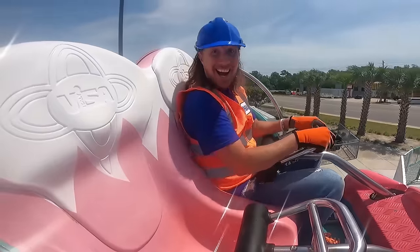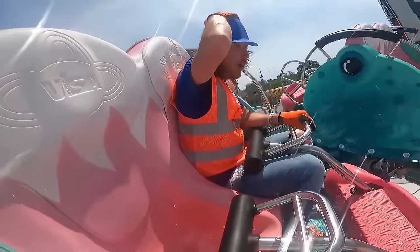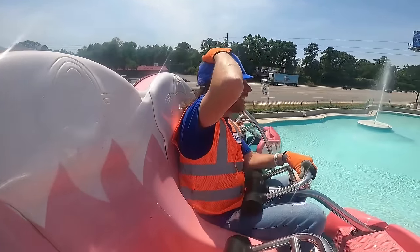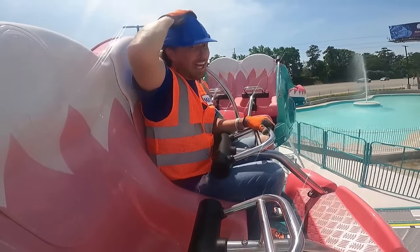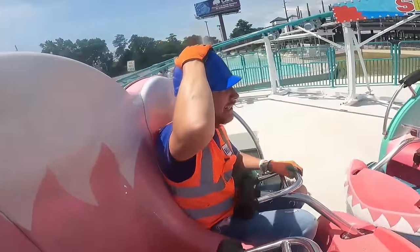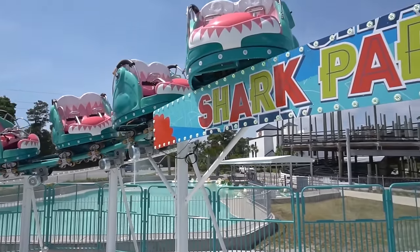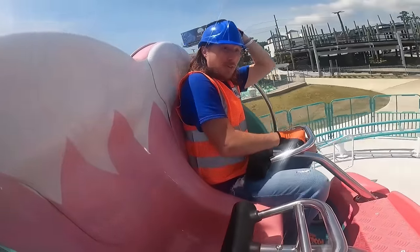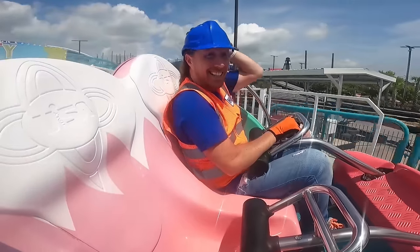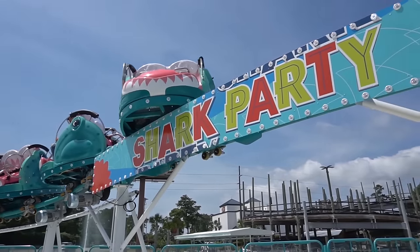Whoa. We're spinning around. I got to hold on to my hat. Wow. This is awesome. You can see all kinds of things from up top. Here we go, down we go. Wow, that's a big spin. Here we go, down again. This is amazing. We're climbing up to the top. Here we go.